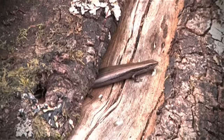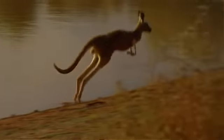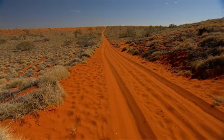We need to do this because we've got a biodiversity crisis in this country. We're losing species at a great rate. 1 in 3 of our mammals is at threat. We've got the impending impacts of climate change coming down on top of us, as well as numerous pervasive threats.